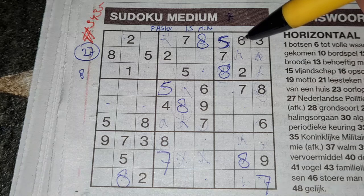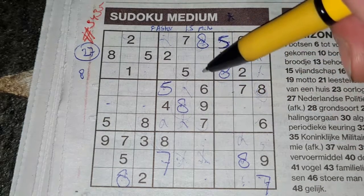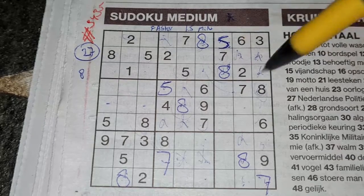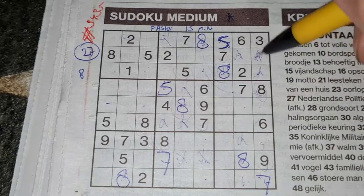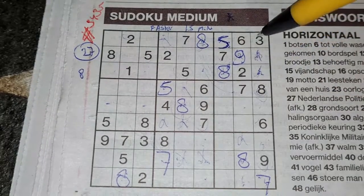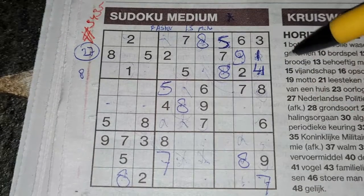How about, let me see, 2, 2, 2, 2. Interesting. 1, 1, 1. 3 missing numbers in this big square. One of the missing numbers is a 9. We see a 9. No 9 in these two boxes. 1 box left in this big square for the 9 should be there. 2 numbers left in this big square. The 1 is missing, 2, 3, and the 4 is missing. 1 and the 4. We see a 1, no 1 there. 1 should be here, and the 4 goes there. Alright.